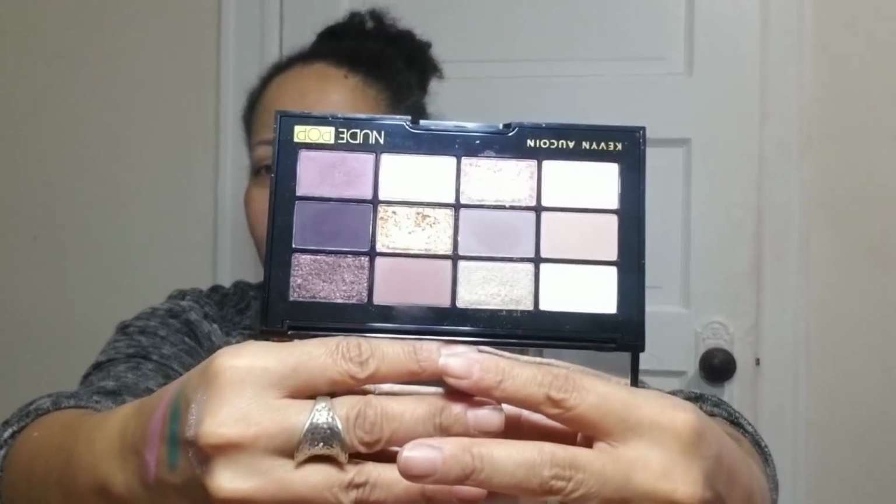This is Nude Pop by Kevin Aquan. Just got this recently. I have worn it. I think I wore it on Thanksgiving and I do like it. It is a nude pop. It's a very mauve-y toned. This is not good if you have deeper skin tones than me, because I know a friend went to look at it and it's cute, but, you know, and I like them, beautiful. The shimmers are awesome. They're a little different. Like this one right here is a beautiful gold, but not too gold, because I'm not a huge bright gold person, but I do like a more antique-y gold. If I'm gonna wear gold, it has to be an antique-y gold.